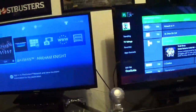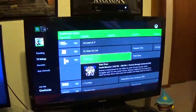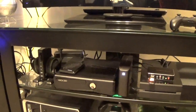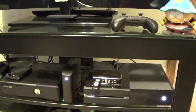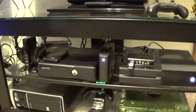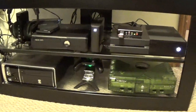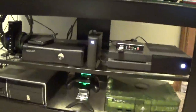Coming across over here is my setup. This is what I look at most days. On the right hand side you have a 40-inch Hisense 1080p TV. On the corner here you've got Cartman. Below that you have my Turtle Beach 510s, my Xbox 360, my Xbox One with an HD capture card riding on top of it, and I'll be doing a video of that soon. My Samsung 4TB hard drive, a spare PC that I can use for web browsing, my Halo Collector's Edition original Xbox, and a charging station for my controllers. That is my console of choice.